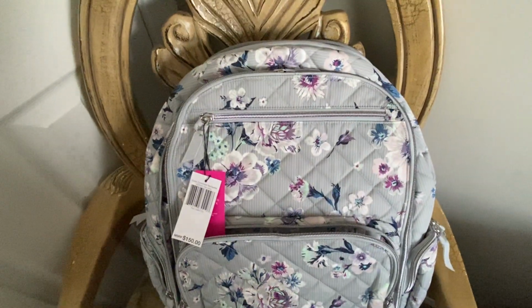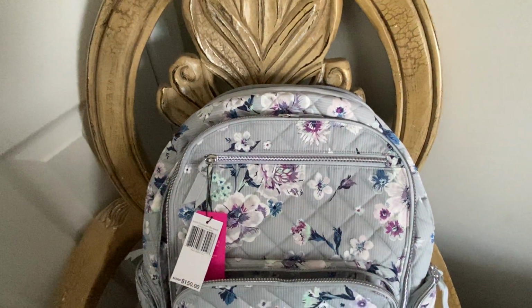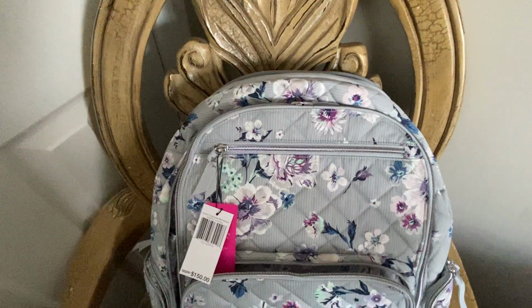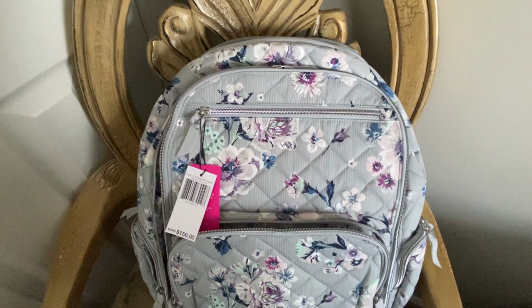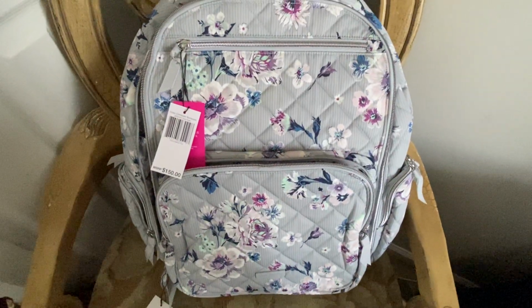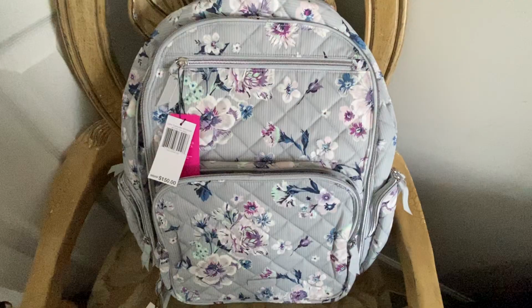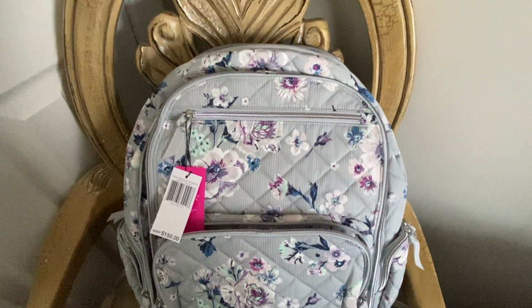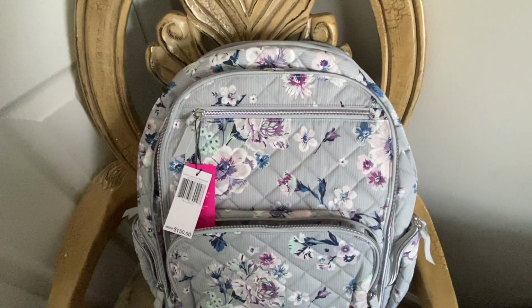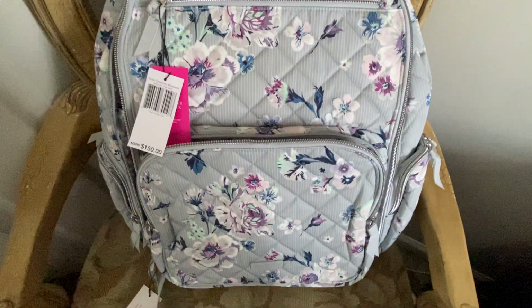And functionality is perfect, I think, on this bag. Obviously, I have yet to take it through the airport, but as soon as I do, I will do a follow-up review. But just from my travel experience and other backpacks I have used, I think this backpack is going to be fabulous, and I'm very excited to use it as soon as I'm able to get back to work and travel.